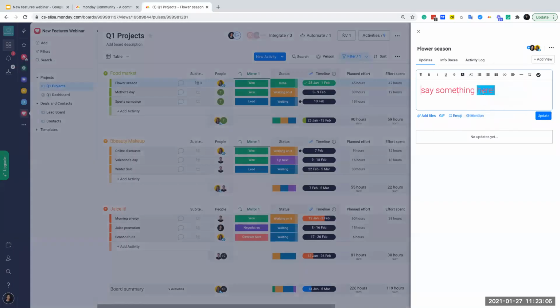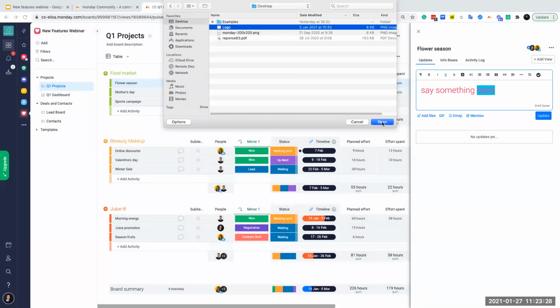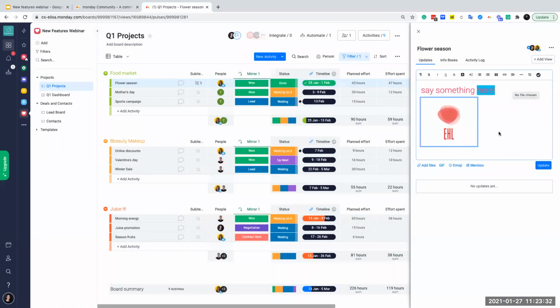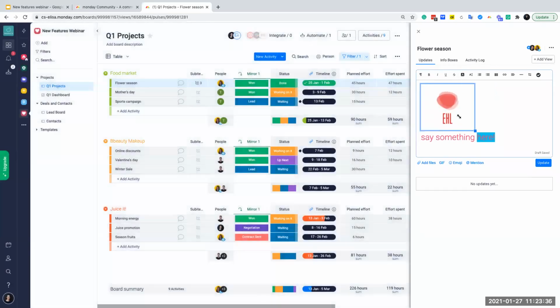Let's highlight it here. And this is really, really great and really cool. I'm sure you all missed this function, so it's here. And another great thing is that you can resize images and move them around within the update. So let me add an example here. Monday's logo, or my logo, and I can drag it around and resize.